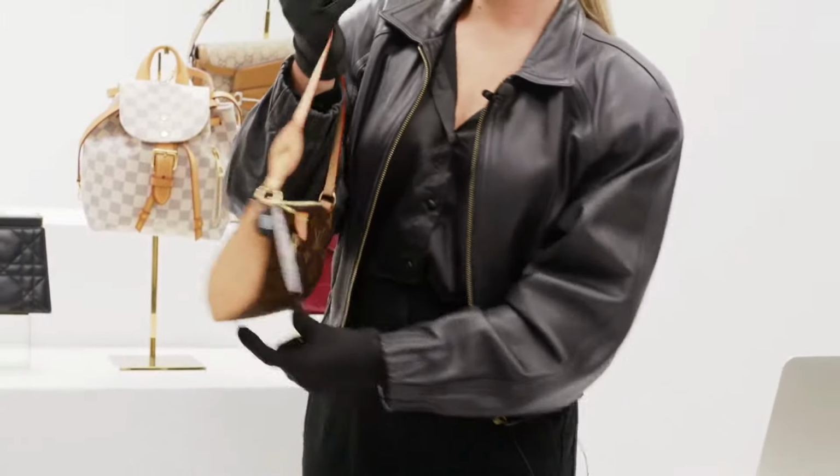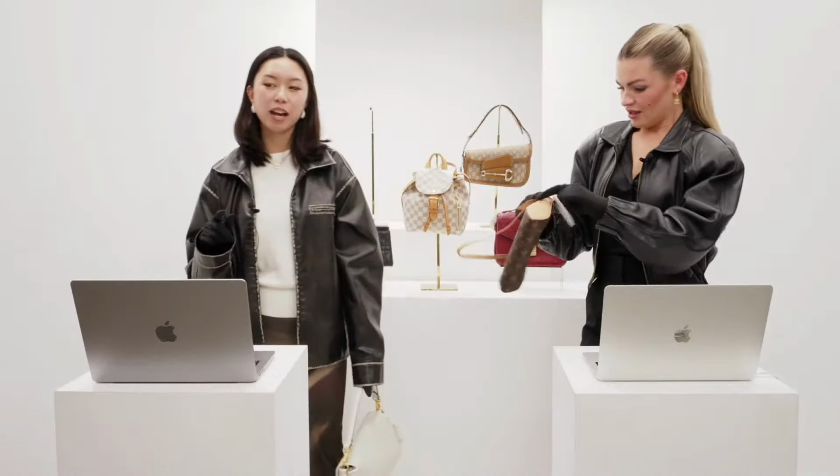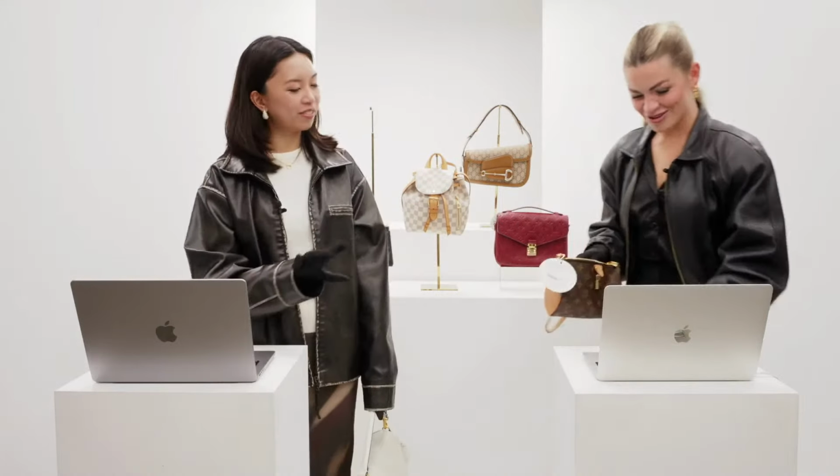In a cool, dry room. In a cool, dry room, yes. Room with the dust bag on. Room temperature, yes. Yeah, not cold. Cool.